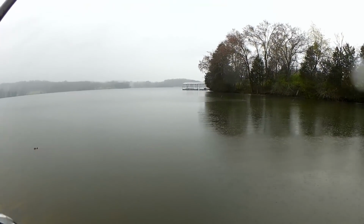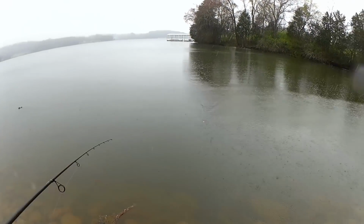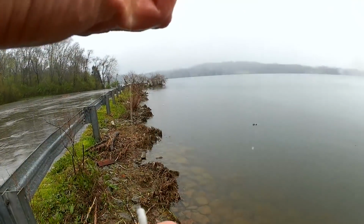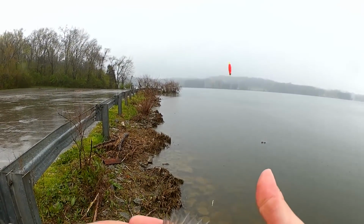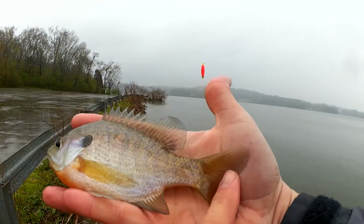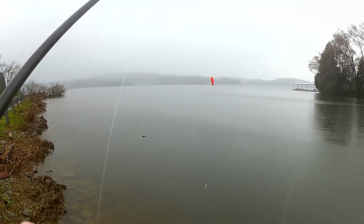Got him. Yeah, not bad. Another 6 or 7 inch bluegill here. More like 6.5 if you would lay down. Yeah, not bad. Yeah, look at my shirt. This is how I'm trying to dry off the camera. It's just getting soaked. Yeah, I have to dry off the camera every other cast.